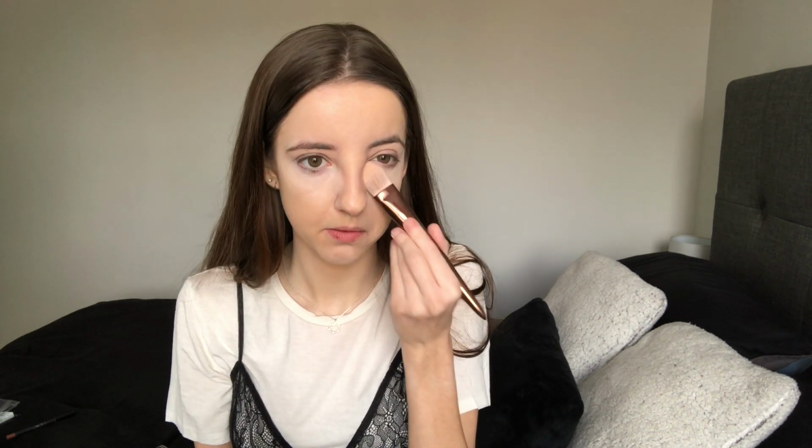For that, I'm going to use the L'Oreal Infallible Powder, in the shade Warm Vanilla. Now this should hopefully darken up my under eyes. I would get a lighter one of that concealer, but I kind of like the way it looks after I've done all the contouring. I know it looks really crazy right now.